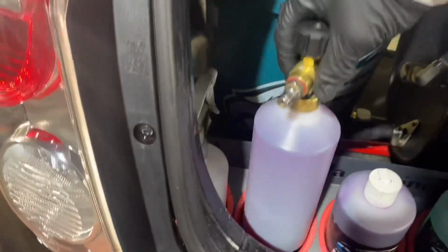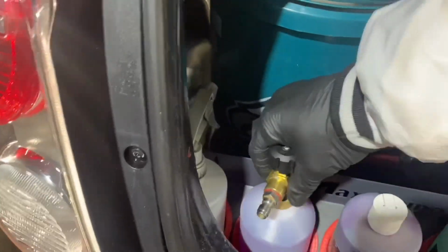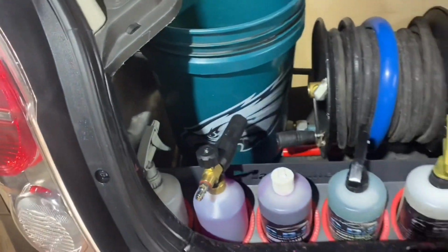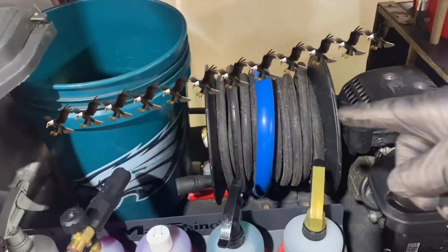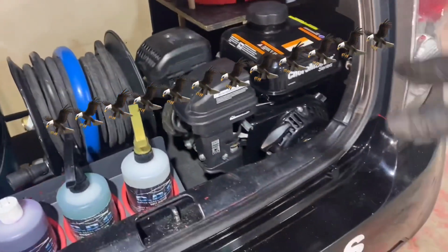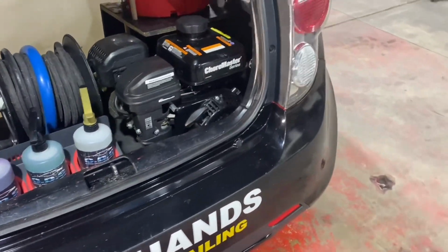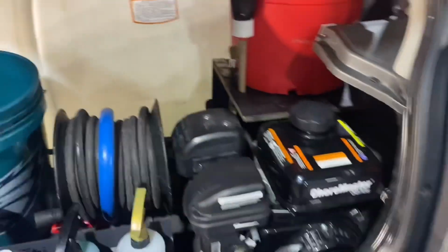I got my Canon sitting right here, ready to go. And I got some new car air freshener sitting over there in the cut. Got my Eagles bucket right there. Got a 50-foot hose. Got the 3,500 PSI pressure washer right there, ready to rock and roll.